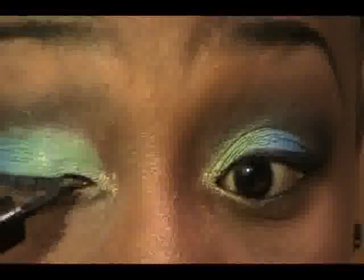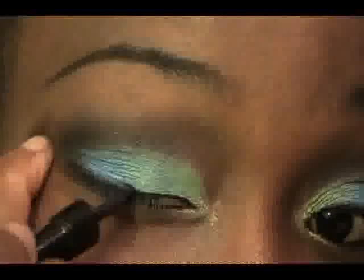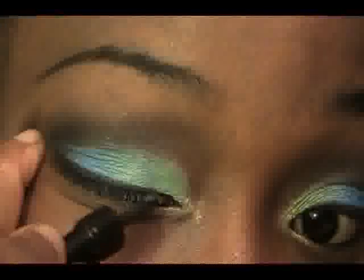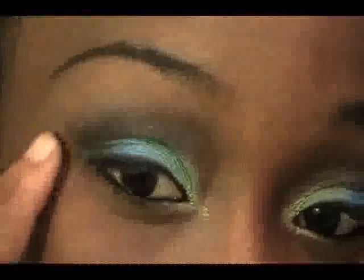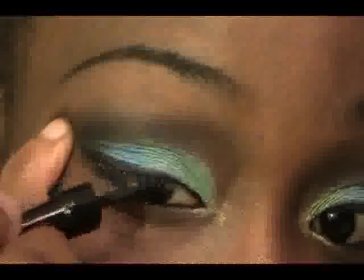This one is by Ruby Kisses, and it was $1.99, and the color is black. Got this from my BSS, and I'm just going to do a little cat-like liner for my eye. Thinner on the inner, thicker on the outer. So I'm just going back and forth on this line, making the outer thicker, just like this. And then I'm going to wing it out a little bit. Just like that.